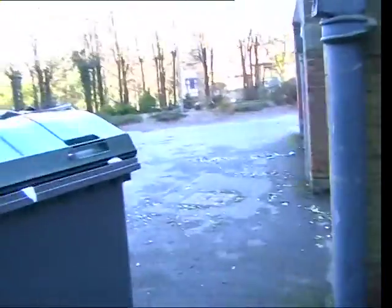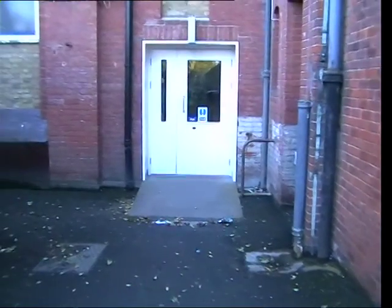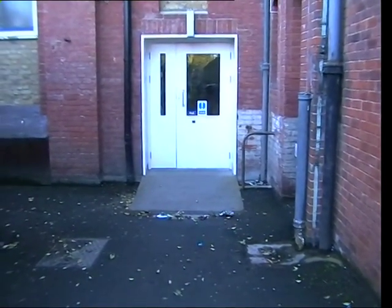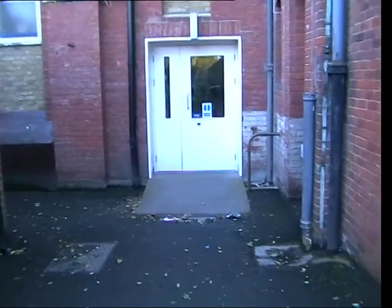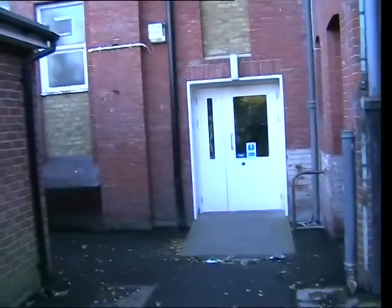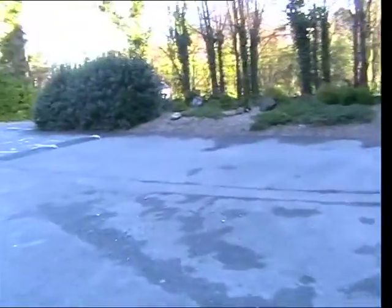Now we're back round the side now. This serves as the normal entrance where everybody comes. They don't go to the front. So if you're a teacher or whatever, teaching in Yarrow, you come around here to the side very often. And it's also very useful because it has a lift from this side. So if you're disabled, it gives you access to the building.